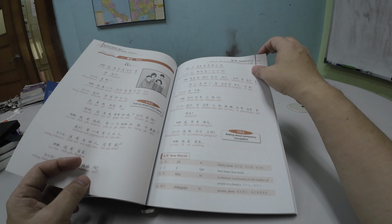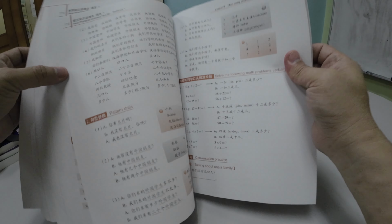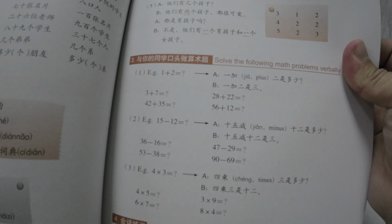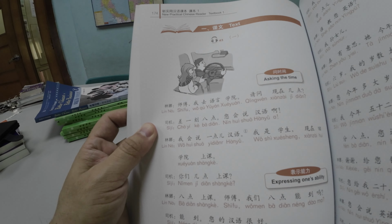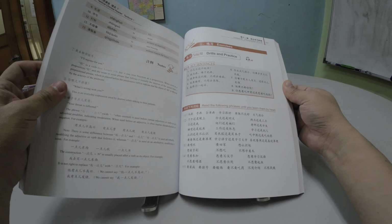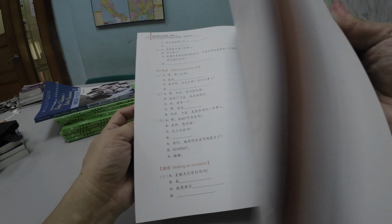This is about the age, about the numbers. 师傅，我去语言学院. Driver, I want to go to the language school. This one is about drill and practice with audio. This is book one.